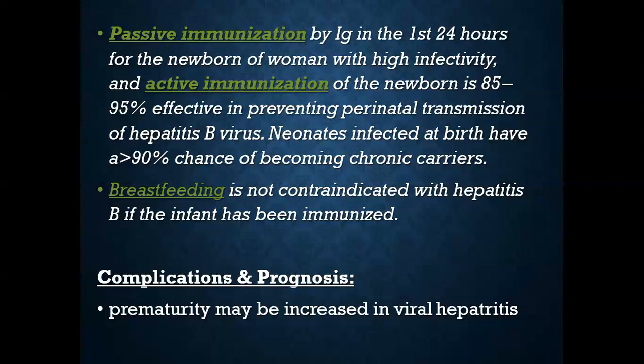Okay, so after delivery, passive immunization by immunoglobulin in the first 24 hours for the newborn is provided, and with it I should start active immunization, and this is effective in preventing perinatal transmission of hepatitis B virus in about 90% of cases. Neonates infected at birth have more than a 90% chance of being chronic carriers. So I should give passive immunoglobulin and give the vaccine as soon as the baby is delivered. Breastfeeding is not contraindicated in patients with hepatitis B if the infant has been immunized. Prematurity may be increased in women with viral hepatitis, as we mentioned.